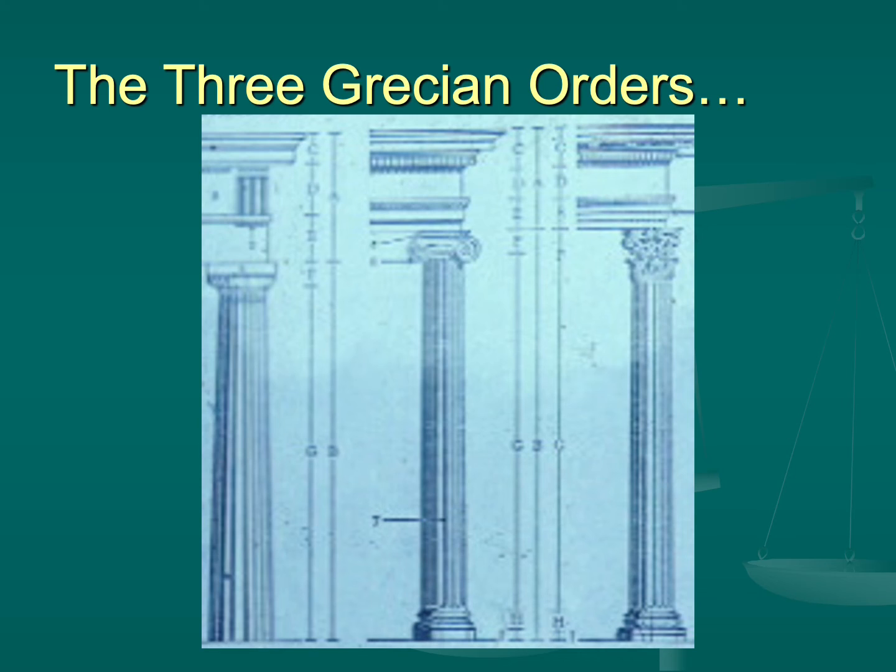And then lastly, on the right, you can see a Corinthian column. These were by far the most intricate, as you can see by looking at the capital, which features the acanthus leaves. These are very detailed in their carving, and once again, this column does feature a base.